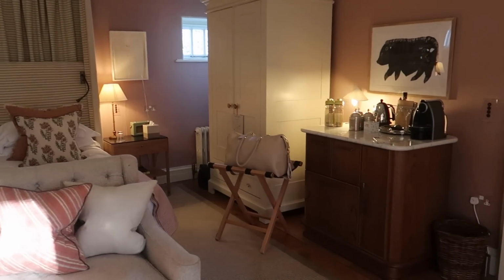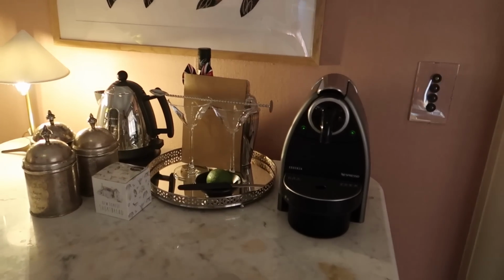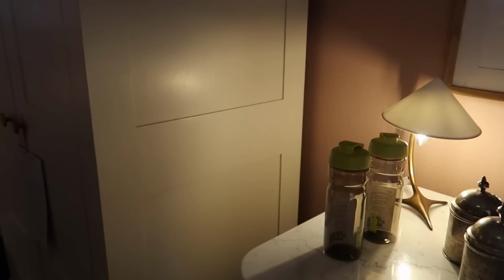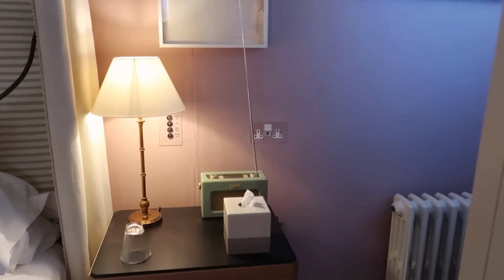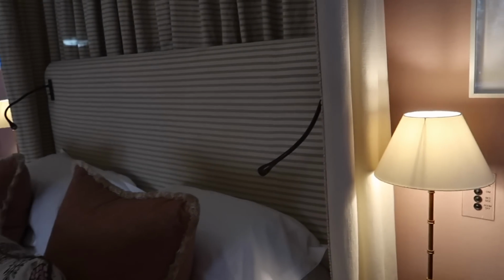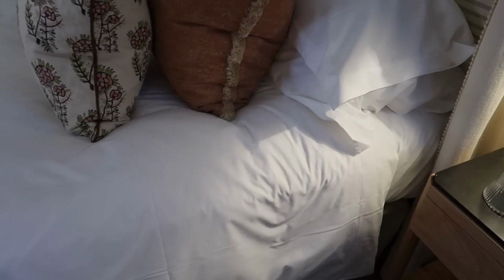It is huge. We've got our own little bar over here that you can make little cocktails. We've got a coffee machine. They also give you some little water bottles as well that you can take around, obviously, for the spa. Good sized wardrobe, and then even just like the little details next to the bed, we've got the Roberts radio playing as we walked in. I just love it, and look at this bed. It is amazing, and you can see the bedding is literally crisp hotel standard, which I'm ready to dive in later.